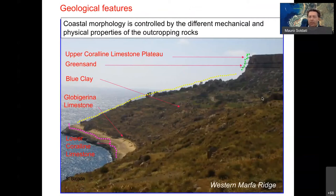In the northwest coast, we generally have the upper coralline limestone above and the blue clays below, but sometimes, due to the faults that occur here and there in northern Malta, you can also find the Globigerina limestone and very locally also the lower coralline limestone. So this is one of the stretches of coast where you can see all the stratigraphy of the island. But if you go south of the Great Fault, you will see lower coralline limestone for heights of more than 100 meters. So very spectacular cliffs, like the so-called Dingli Cliffs.